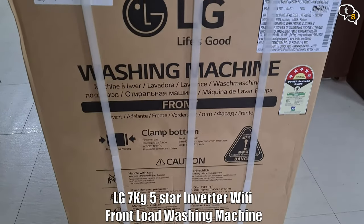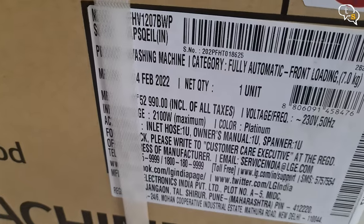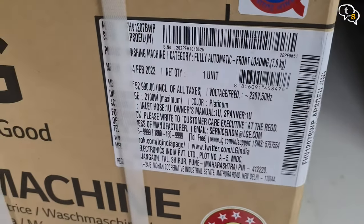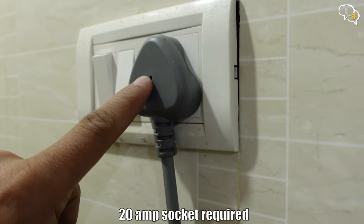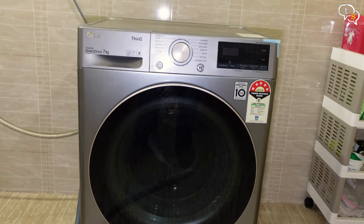This is LG's new 7kg 5-star automatic front loading washing machine. Price is marked as 52,990, but it actually cost us around 36,290. We need to have a 20 amp socket to use the washing machine, so that's something to note. This is how the machine looks, quite striking in platinum silver.